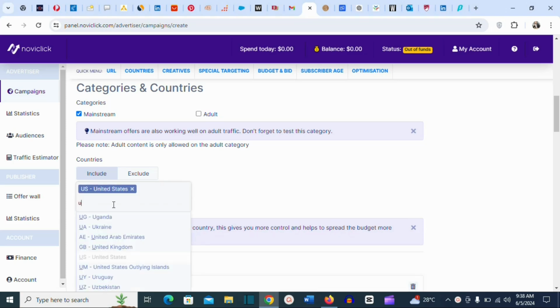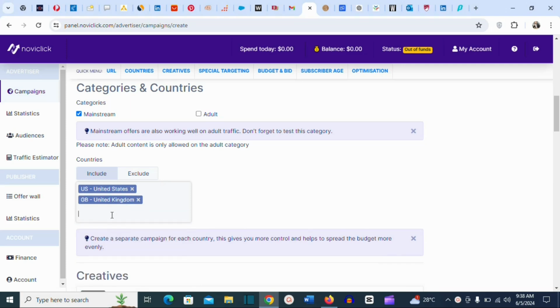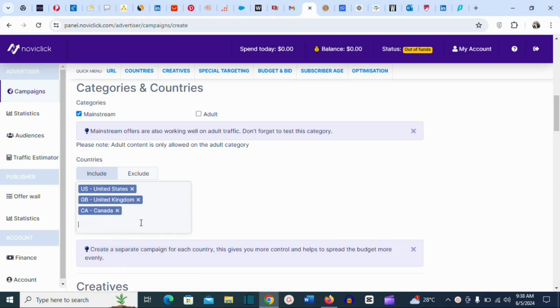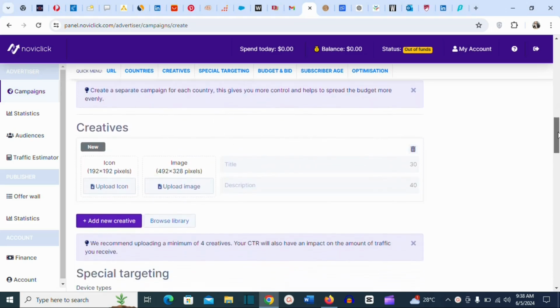Once that is done, you have to target the United Kingdom. So let's type United Kingdom. You can see it right here, click on it. Once that is done, we want to target Canada. So let's target Canada. As you can see, that has been done. Once you enter the countries that you are targeting, the next step is that you have to scroll down.